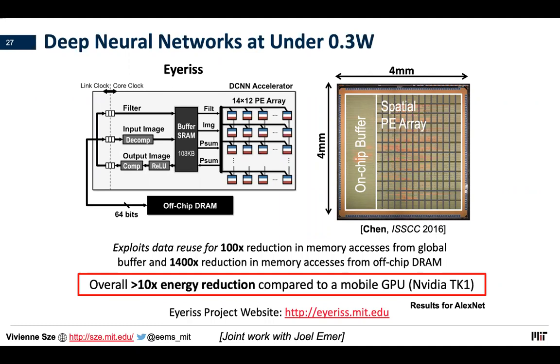So in order to demonstrate that this data flow can actually work in practice, we built a chip called Eyeriss to demonstrate the row stationary data flow. This was published at ISSCC back in 2016. And really what we want to show is that with an array of 168 PEs, we can have a very efficient data flow, and it can also be reconfigurable to support the different layer shapes, right? And with the row stationary data flow, we're able to reduce the amount of memory access from the shared global buffer by 100x and reduce the amount of off-chip data access by 3 orders of magnitude.